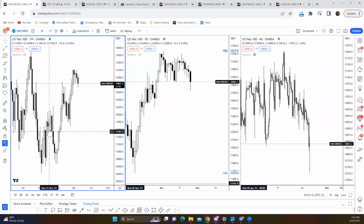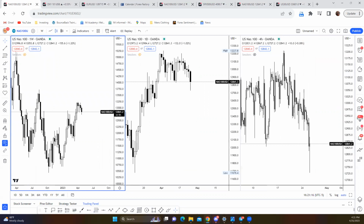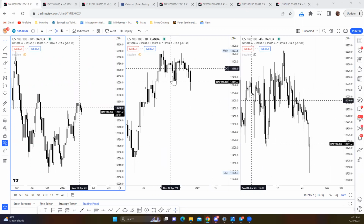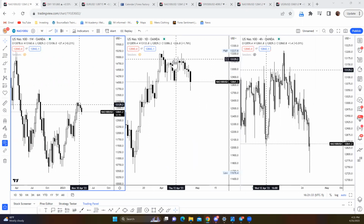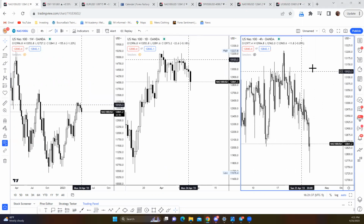Nas 100, we'll go straight into this. The weekly, we hit this last up candle. So on the weekly, we hit this last up candle really nice, right? And then rejected that area. On the daily, we had made that lower low, lower high, and then made another lower low. And then price kind of showed like it was going to continue this trend, and then did exactly what we expected it to do, which was to mitigate out of those positions.